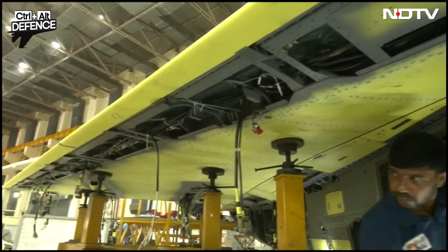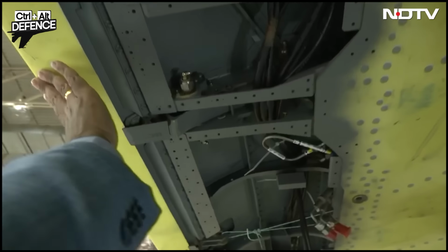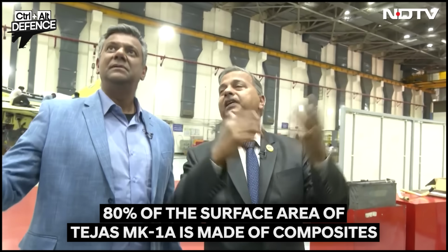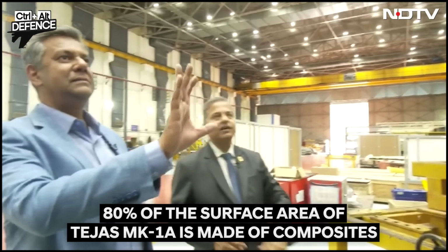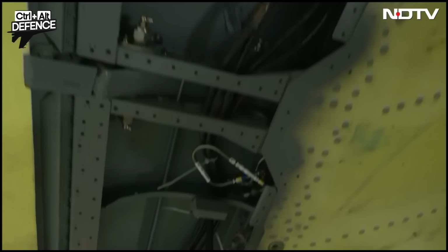But this is an interesting segue for me to talk about the structure itself. This is carbon composite. Yes. It's entirely Indian, and it represents a huge spur in our own indigenous technology. That has added so much. And the offshoots of composite technology are massive, aren't they? Yes, because almost 80% by surface area is composite. That's what makes it that much lighter. And it also leads into all the future aircraft. Whether it's Mk2 or the Mk, it's going to be all composite.